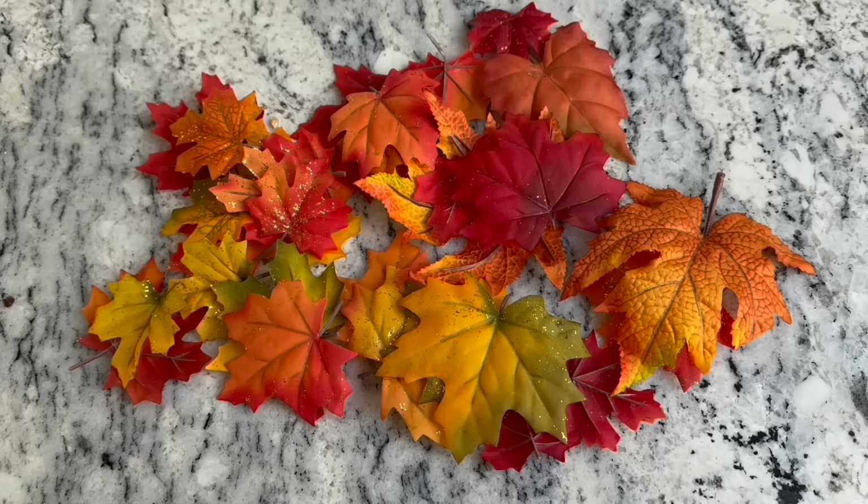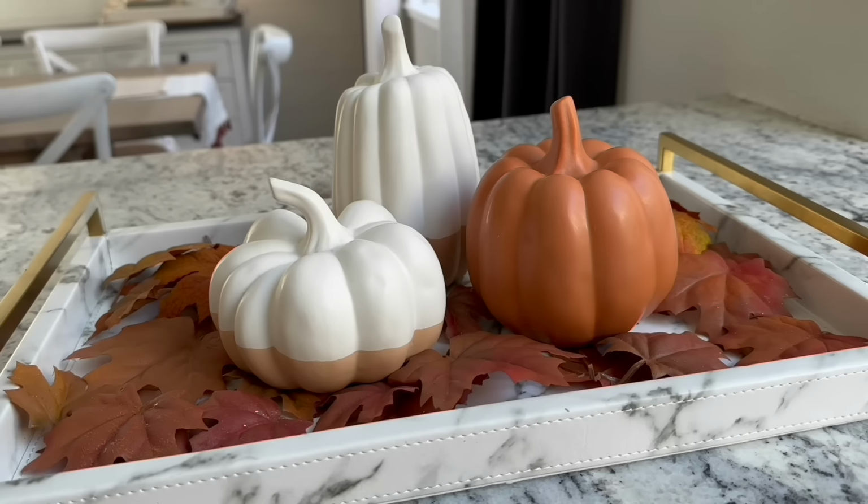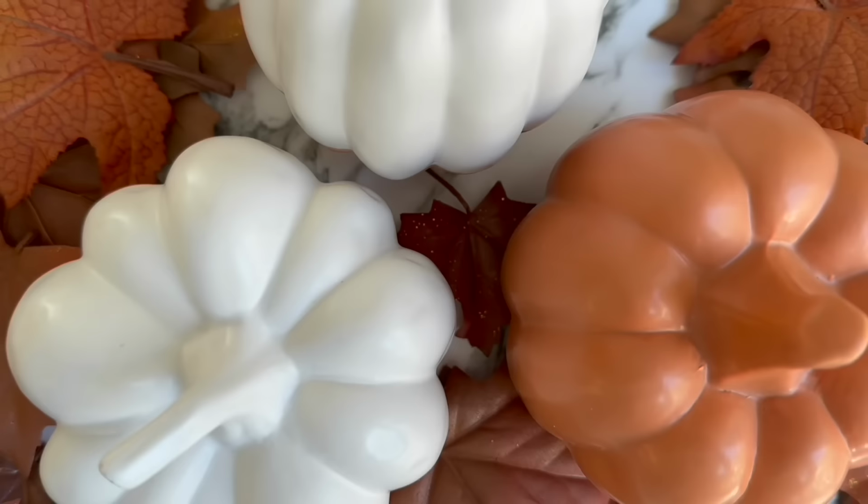Here's a look back at the before and here's the after. Those muted tones are exactly what I was going for. This is going to fit in much better with the aesthetic that I wanted. And these ceramic pumpkins are something that I also picked up in the bins this day.